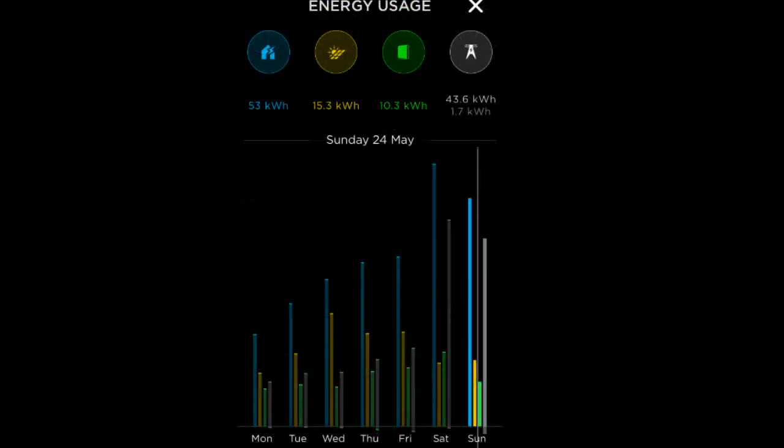Finally, Sunday the 24th of May, we're on negative prices again, so it was 43.6 kilowatt hours from the grid with 1.7 going back. We got 10.3 kilowatt hours from the Powerwall. We had a solar contribution of 15.3 kilowatt hours and a home usage of 53 kilowatt hours. And all that pull from the grid was because of the negative prices, so we're trying to maximise how much money we get back from Octopus Agile.